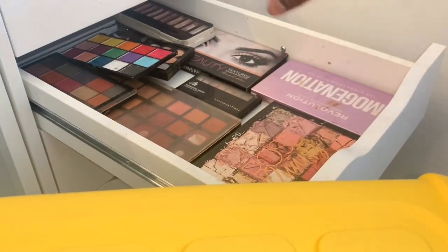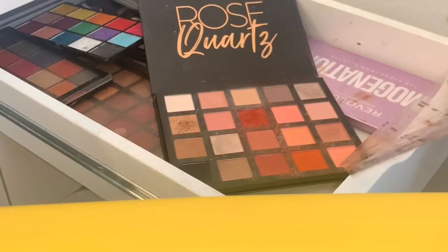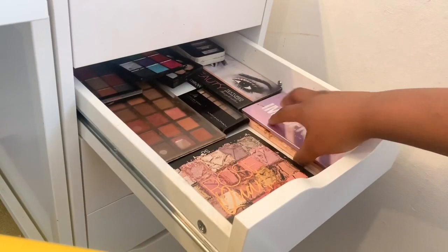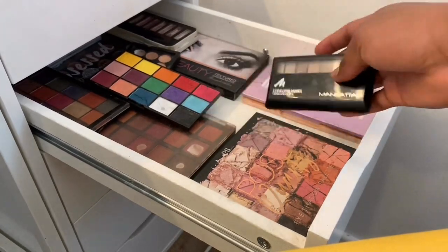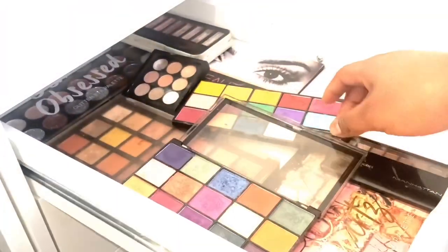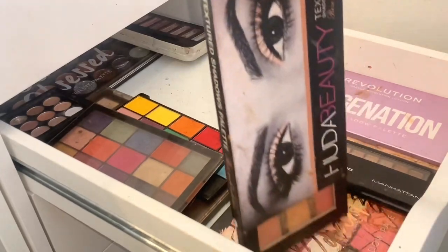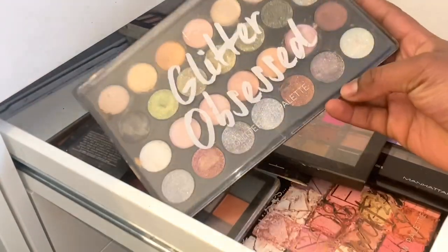I'm gonna start from the front and work it back. But first I have this rose quartz eyeshadow palette. These are the colors. Here I have the Imagination eyeshadow palette. Yeah, this is the Imagination palette. So I have that palette there. Then I have the Manhattan Amazing Nudes palette. It's a good palette. This palette, I broke the lid, but it's basically the Marvelous Matte Revolution palette. I have this palette I got for Christmas, all the four ones. Then my friend Savannah got me this palette. I have this Huda Beauty Textured Shadows palette. This palette, the Glitter Obsessed glitter palette.